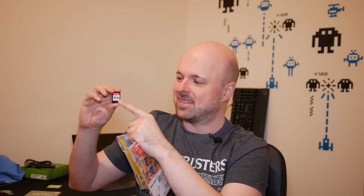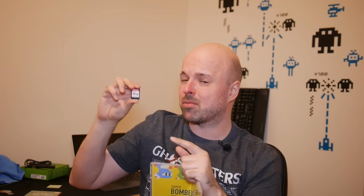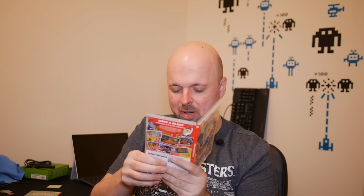But apparently, Nintendo made the labels absolutely stinking to taste. They don't smell of anything, but they've got some sort of non-toxic chemical on it. So if a little baby goes to put it in their mouth, it's supposed to be absolutely disgusting to try and stop them, which is a bit crazy, a bit mental.